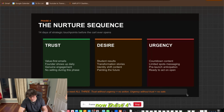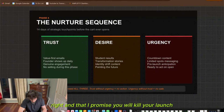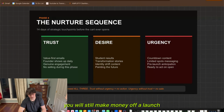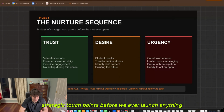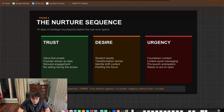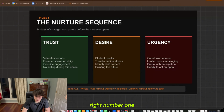Now, phase 4. This is where the magic happens, right? This is the nurture sequence, and it is the phase that most people either rush through or completely skip, right? And that, I promise you, will kill your launch. You will still make money off a launch because it is honestly not that difficult to make money off a launch, but you will not make nearly as much money as you should. So we simply ran a 14-day nurture sequence for this waitlist, which was 14 days of consistent strategic touch points before we ever launched anything, right? And now the nurture really builds 3 buckets and then specific things within those buckets, right? And you need all 3, right? Number 1, trust.